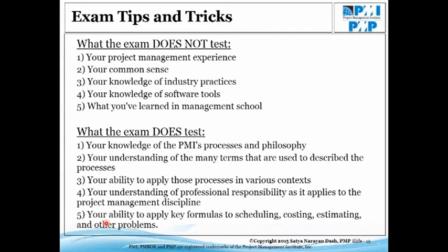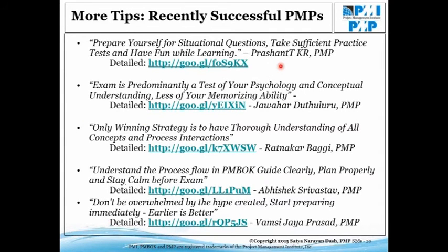Most tips are available in my blog. There are many successful PMPs. I recently started blogging and asked them if they would be interested, and some of them shared their detailed experiences. The short URLs are available here, and the detailed experiences are in my blog. Many PMPs who got certified wrote 2-page, 3-page experiences: what they did, what you should and should not do, and what tips you should take for the exam. You can read more on that.